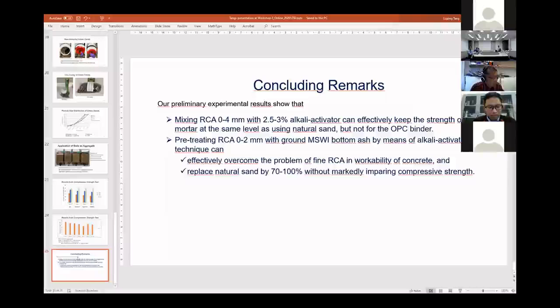I think this is also the time I have to finish. My concluding remarks: from our preliminary experimental results, we can see that if we mix recycled aggregates less than 4 millimeter with 2.5 to 3% alkali activator, it can effectively keep the strength of alkali activated slag mortar at the same level as using natural sands. But this is not for the ordinary Portland cement binder. This is the conclusion from our previous study.